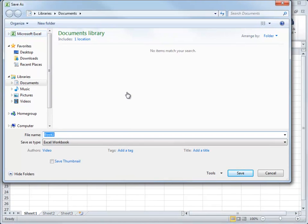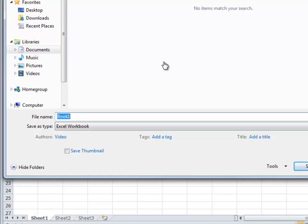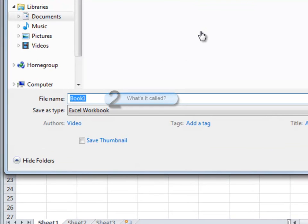The next thing we need to know is what's it called, and that's answered here in the File Name box. Right now, Excel suggests Book 1 as a name, but, well, that's not a very good name, so we'll type in something else. How about Empty Workbook? Well, that's what it is, of course.